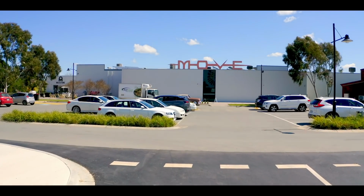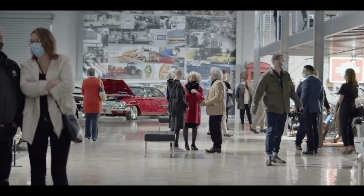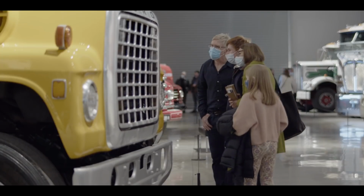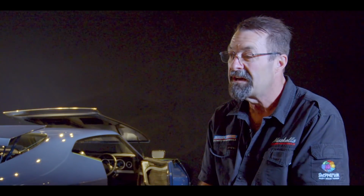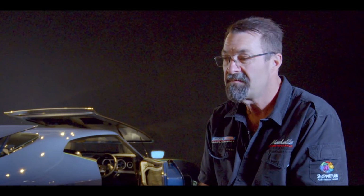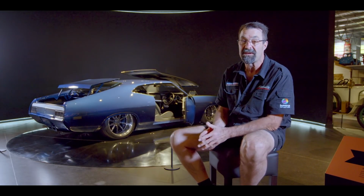So we're at Move in Shepparton at the museum. This is where the car's been for a little while now. We're about to finish its history off here in Shepparton. As far as we know, it's going to be auctioned down in Melbourne at the end of this month. It's still potentially a show car to win everything. If it was in America, it probably would win a lot more. In Australia, it's already won everything and can win more.